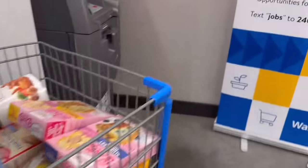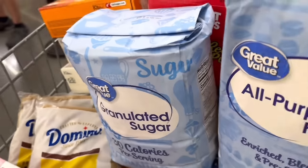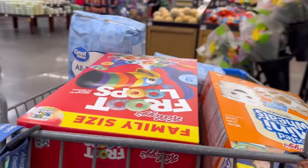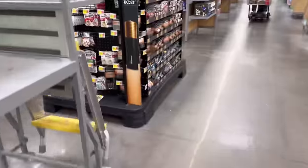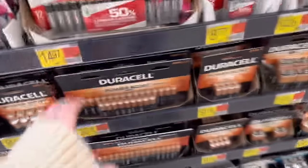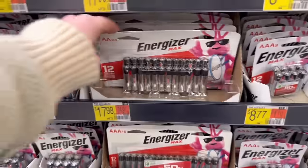Almost 12:30. That's fine. Okay, batteries. Wegmans has like these giant packs of batteries. So just get this. Okay. AAA and AA would go through like crazy, with all their remotes, gadgets, gizmos.